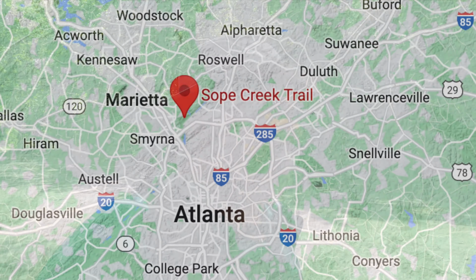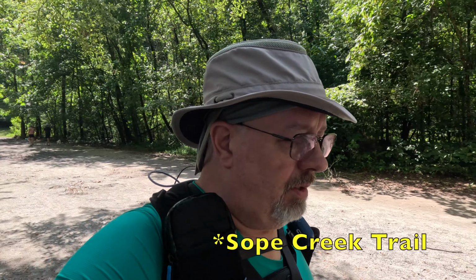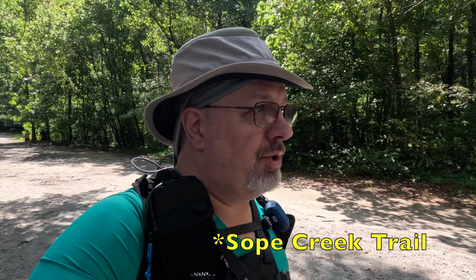Speaking of trails, I'm out at the Sope Mill Trail via the Cochran Shoals. So, walking along the side of the Chattahoochee here, enjoying a glorious fall Sunday. And look to maybe get about 8 miles in today, add to my big mile weekend. So we'll see how it goes.